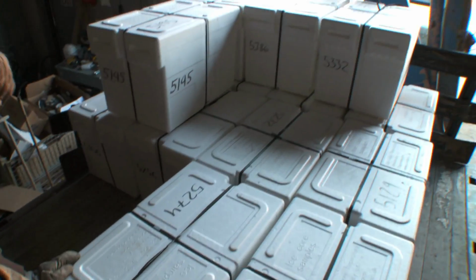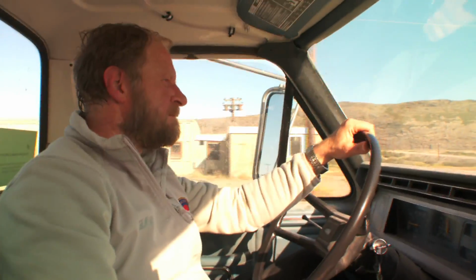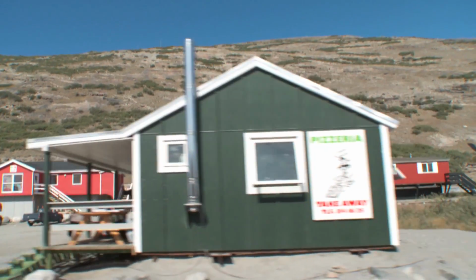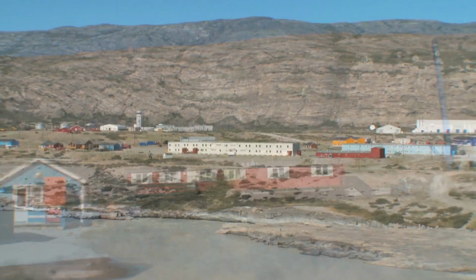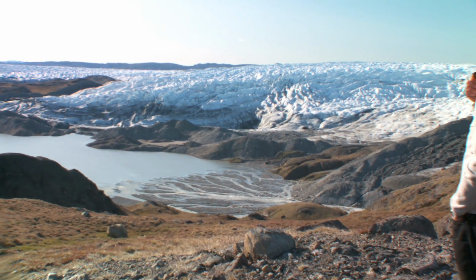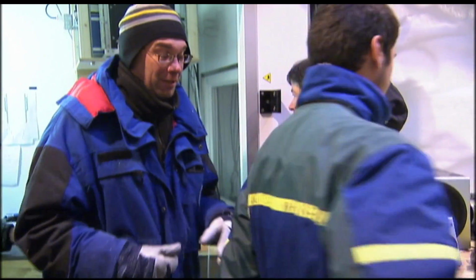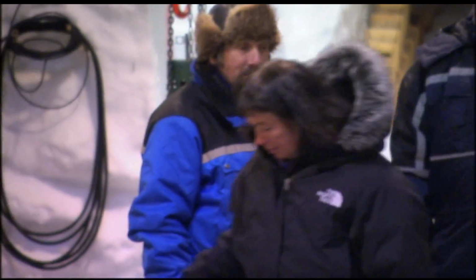The logistics of ice core drilling are far from simple. It's just complicated, and I hate complications. I like things to run smoothly. The operation starts in the small town of Kangerlussuaq on Greenland's west coast. My first season was in 1980, so that's 29 years ago, and that was a marriage for life. Keeping the operation running smoothly is his wife and fellow scientist, Dorte Dahl Jensen, NEEM's project leader.